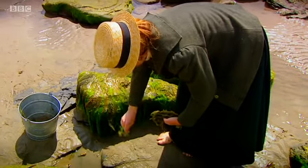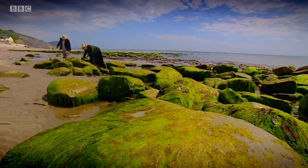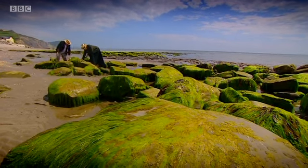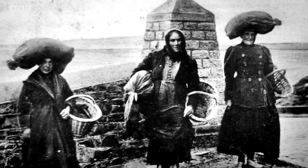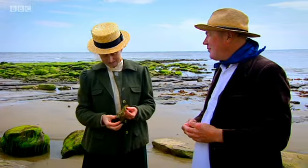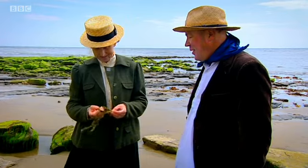There's lots of it about, isn't there? There's no shortage. No, because nobody picks it, that's why. But in the Edwardian era, the poor would have picked laver to give their families a cheap, nutritious meal. It's protein-rich. You could pretty well almost live off the stuff. Yeah. It's very good for you. I think I'll take a load back, actually, and see if the boys like it. I don't know if they've ever had laver bread.